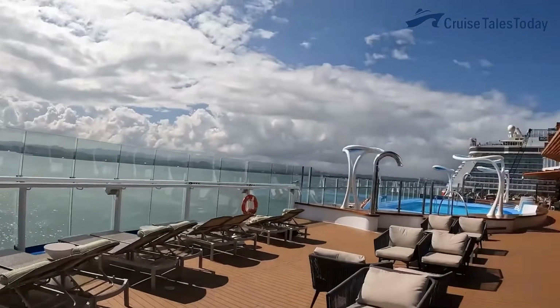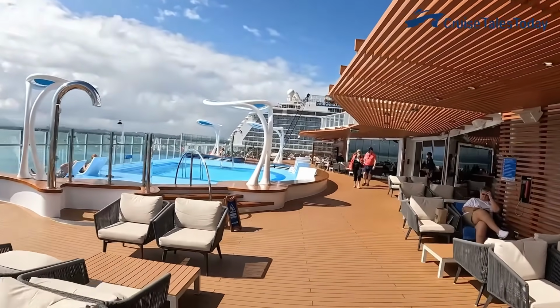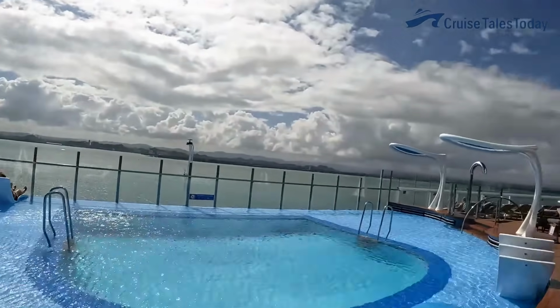Multiple hot tubs are scattered throughout the pool decks, providing warm water relaxation with different views and crowd levels. These fill up during cooler weather, but remain accessible most of the time during Caribbean itineraries.